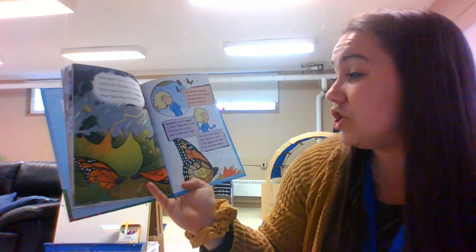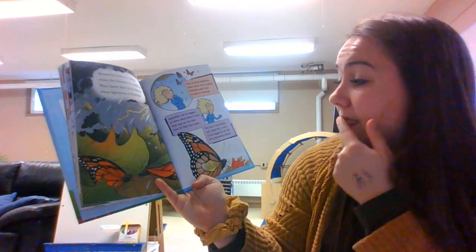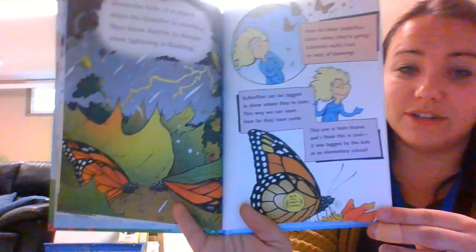Butterflies can be tagged to show where they're from. This way we can learn how far they have come. This one is from Maine, and I think this is cool. It was tagged by the kids at an elementary school.